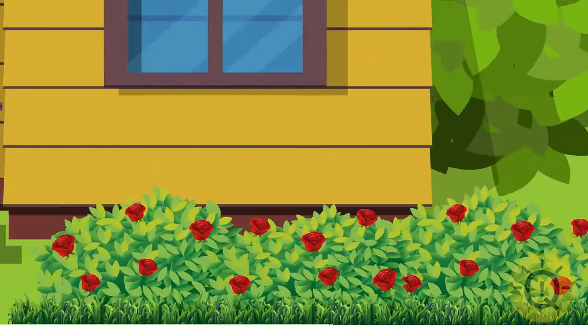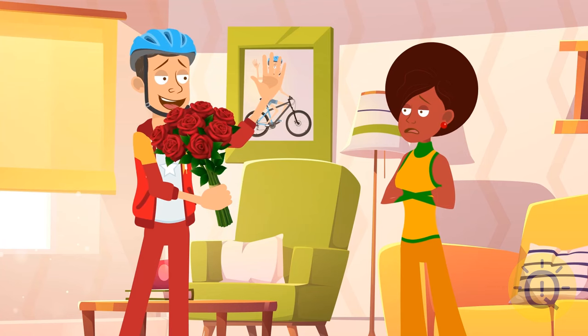Those flowers are actually from Sarah's garden. The same flowers are growing next to their house.